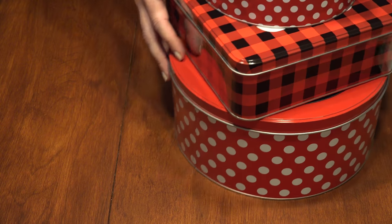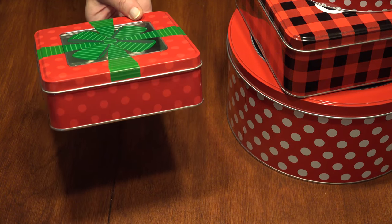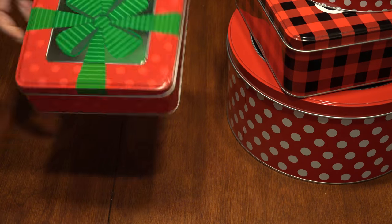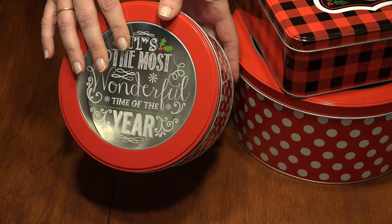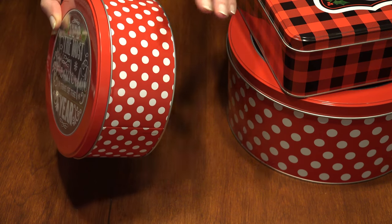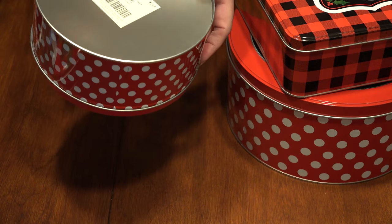And then I got all my tins. I got smaller tins, a cute little gift box. And this was $5 or $2.50. It's the most wonderful time of the year. This has been my favorite design for it. They've carried this for a few years. They had a different outside though, and I like the old way better, but this is fine. It's cute for the holidays. That's $5.50, 50% off.